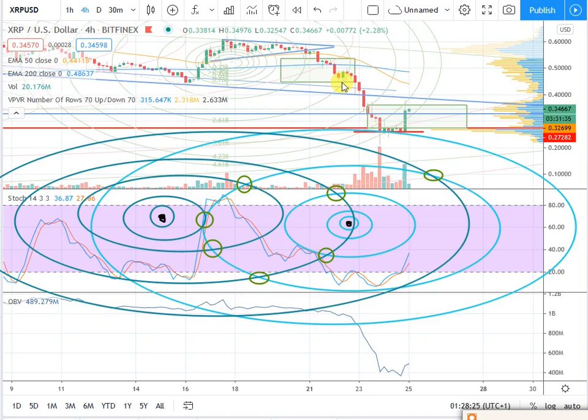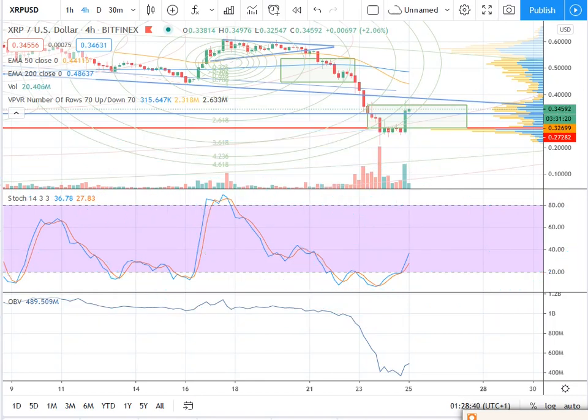But what we know is that there is action that will propagate in waves that takes place from each swing channel up and each swing channel down. So just a little bit of a scientific explanation behind that. That's why we see this action happening on this fib ring.